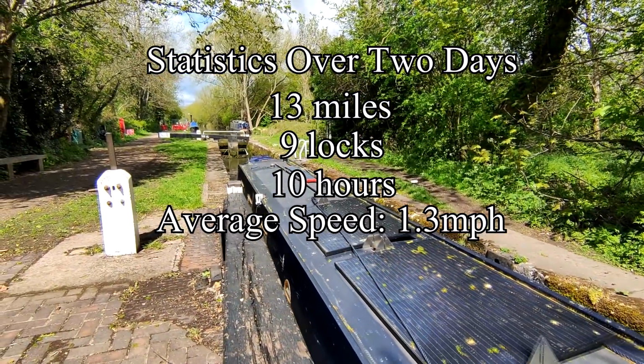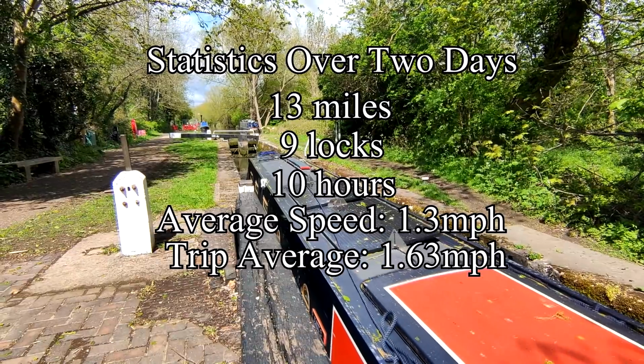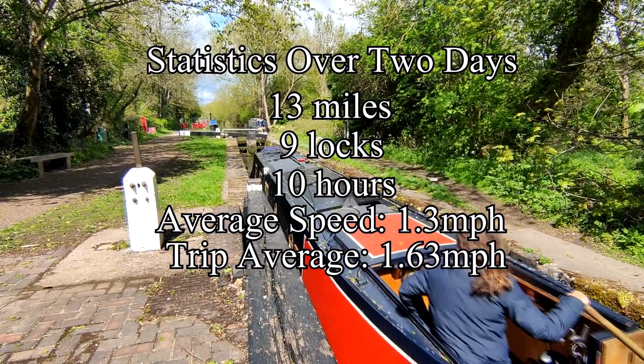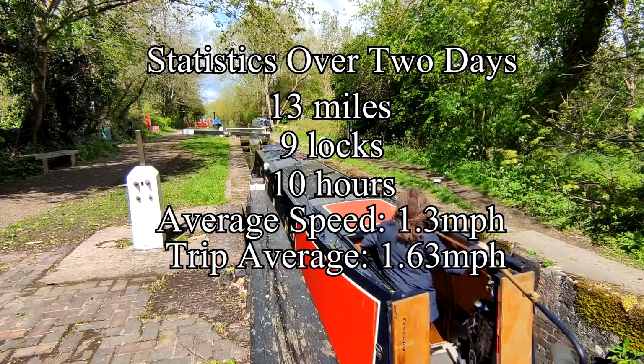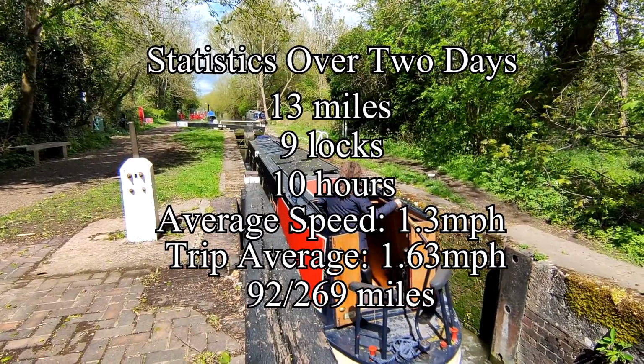And that brings down our trip average to 1.63 miles an hour. Maybe this is the sort of speeds we're going to be looking at now. We're on canals for the time being, aren't we? And that means that we've now done the trip total miles. We've done 92 out of 269 miles to Llangollen.